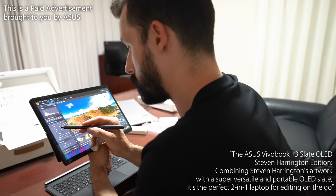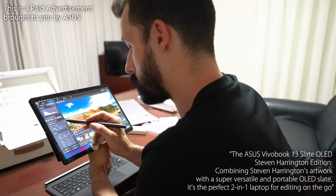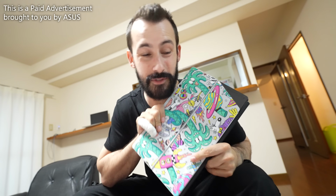I already think I can be using this for a lot of image editing. Like, look at this, I can just boom. All of a sudden it goes from PC to tablet. It's got a beautiful OLED nano edge display with slim bezels, true to life colors. On top of image editing, I think I would really enjoy watching movies on this as well. I'm already having way too much fun with this.